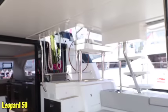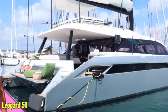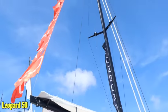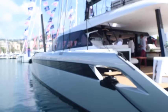And there's the helm. Y'all, they even had a gunboat catamaran at the show. Gunboat cats are ultra luxe, ultra high performance cats with a matching ultra high price tag.